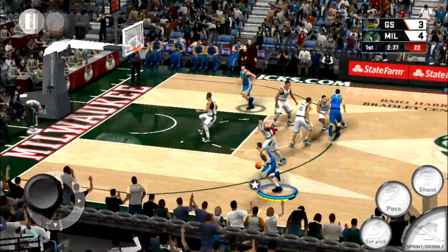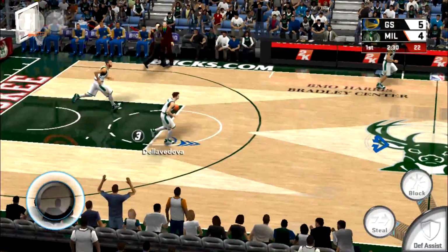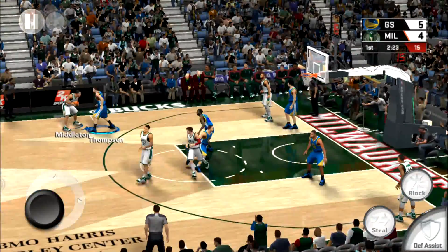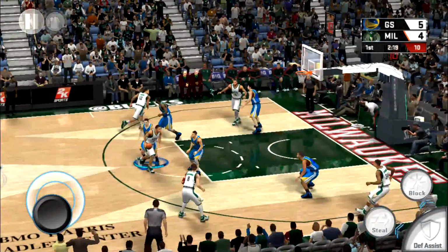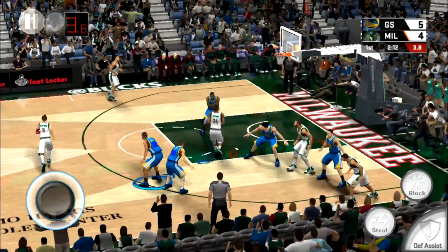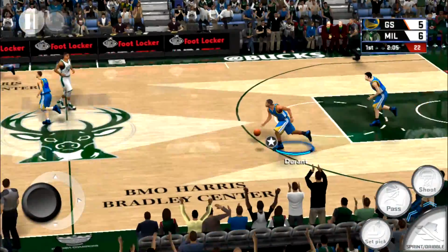And the Warriors with possession here. Lays it up and banks it in. The defender a little hesitant to offer resistance as he bursts to the hoop. Here's Antetokounmpo. Down to five on the shot clock. That's good. That finish brings me back to the old days, the silky smooth finger roll.